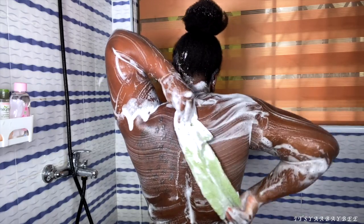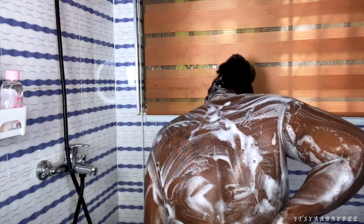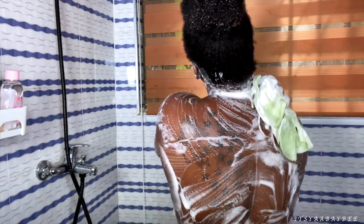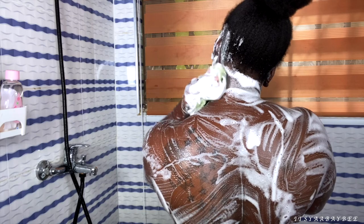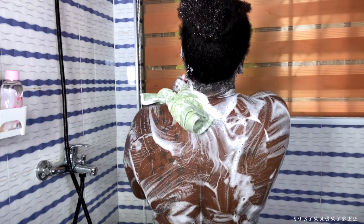I have folds at my back, as you can see from the video, so I always take time to tilt my body and then clean the folds so that place doesn't smell bad, because I hate it when any part of my body smells bad.